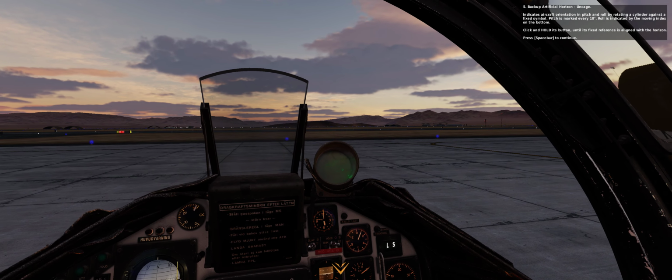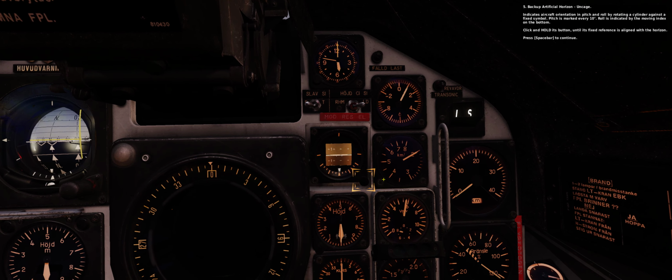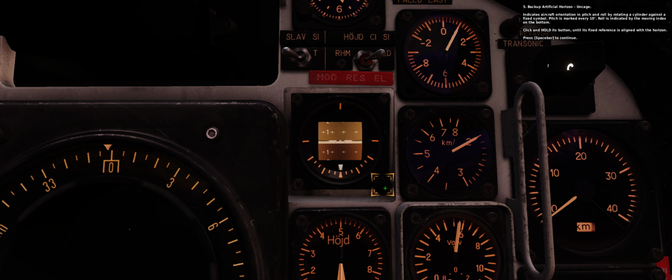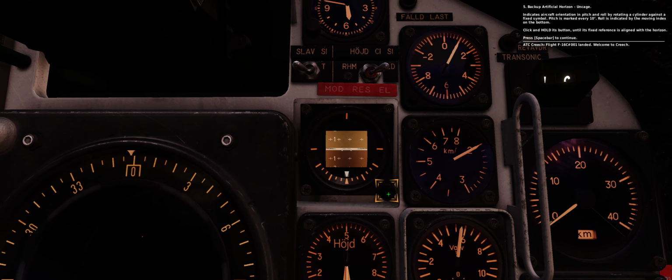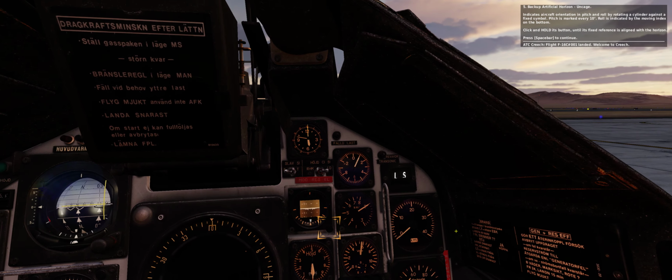Backup artificial horizon, uncage. Indicates aircraft orientation in pitch and roll by rotating a cylinder against a fixed symbol. Pitch is marked every 10 degrees. Roll is indicated by the moving index on the bottom. Click and hold its button until its fixed reference is aligned with the horizon. Press spacebar to continue.